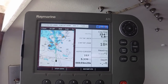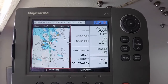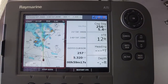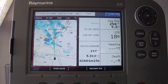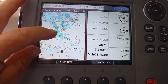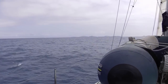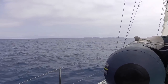Well, there we are. You can see where we are, and we're doing about 5.7, and it's about 57 minutes to that little mark there. So we should probably be anchored in about an hour and a half. I'm going to go round and anchor in there somewhere. And the tide is taking us that way because we're not heading there, but over the ground we're heading there.